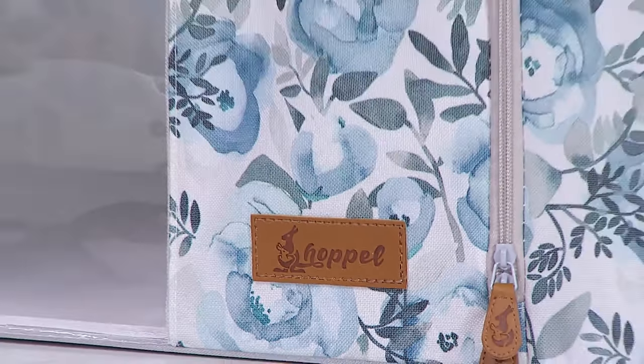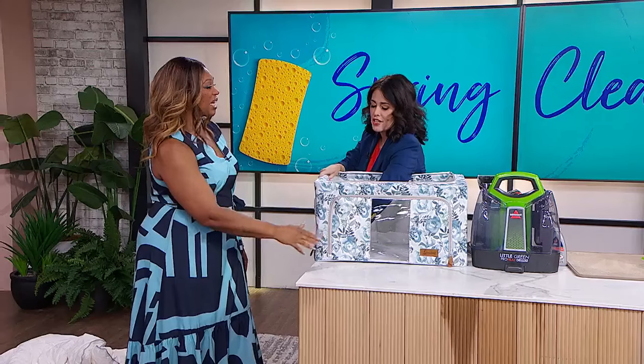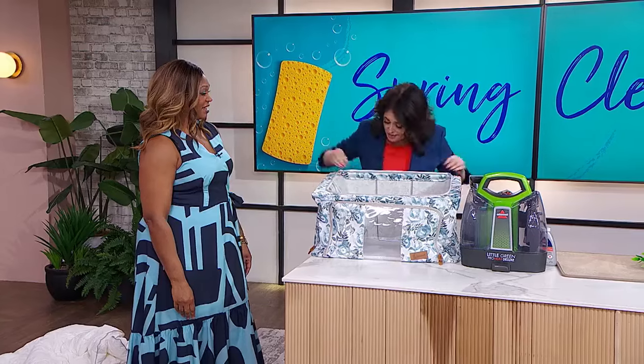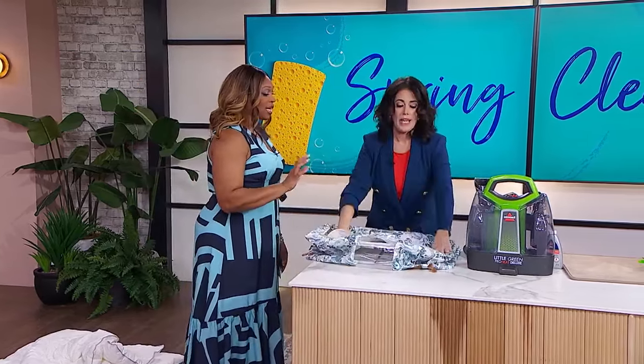It also just folds onto itself, so it's easy packing and easy storage. They're pretty, very nice. You don't have to have any tools to set this up. It's just pop it down. Carrie, I love it. Done. Okay, so we take it with you.